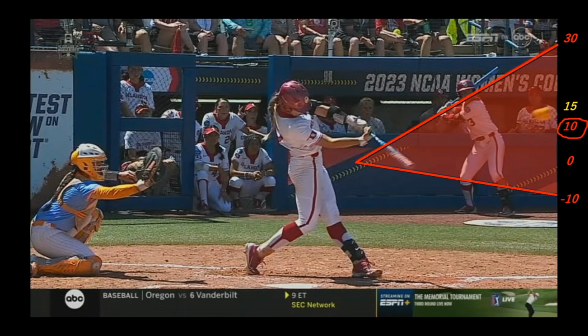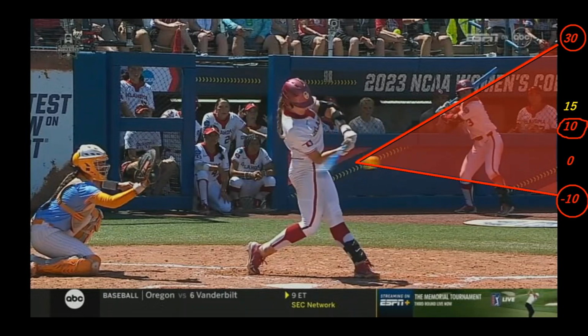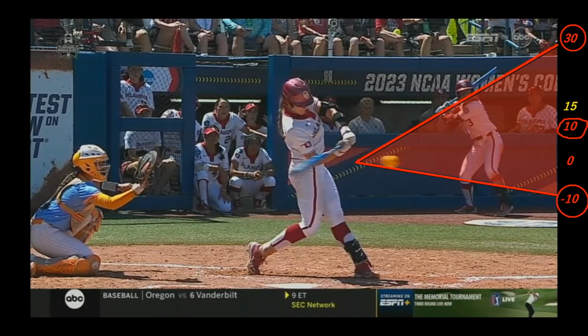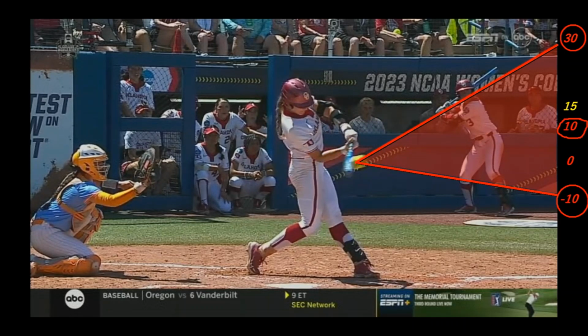Now, why is 10 degrees where you want to go? Because all of the hits happen between 30 degrees and minus 10. A really high percentage, over 80% of hits happen in that area. So 10 degrees is the magic middle, exact middle of those two areas. So if you're trying to hit it at 10 degrees, guess what? You miss it all the time, about 40% of the time underneath and about 40% of the time above the center, hitting these rocket ground balls.